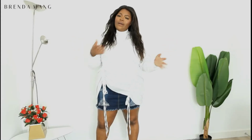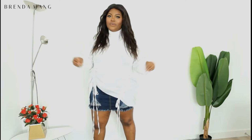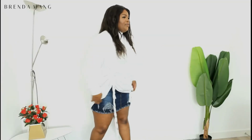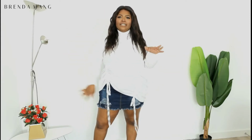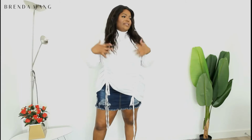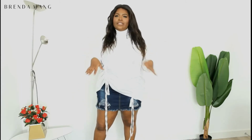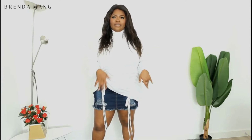So for this week's video, I'm bringing you guys yet another lovely wholesale haul. For the first items, I'm already wearing them. Now, I don't know if I would usually pair these two together, but I did like how they looked, you know? So it's just for show and tell purposes, I'm wearing the items together.